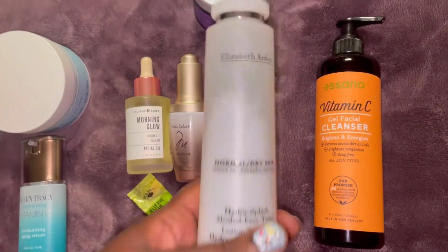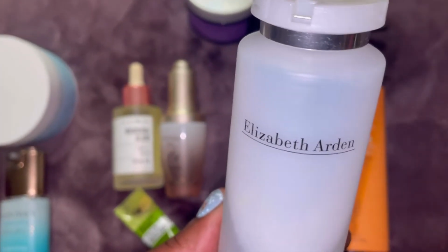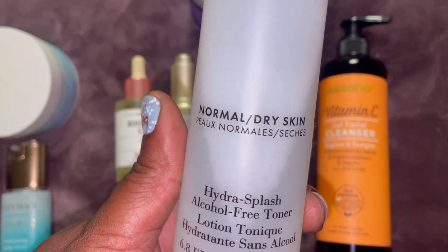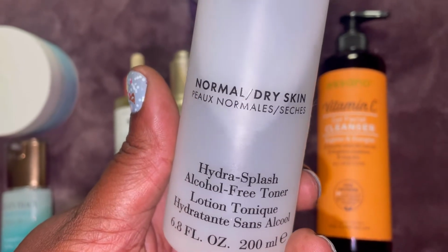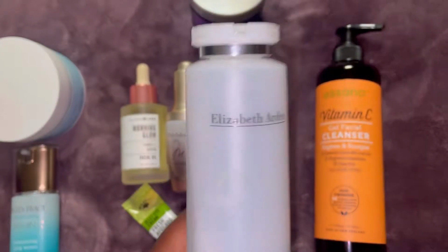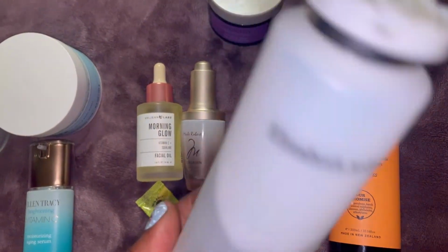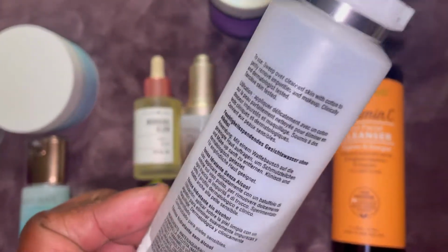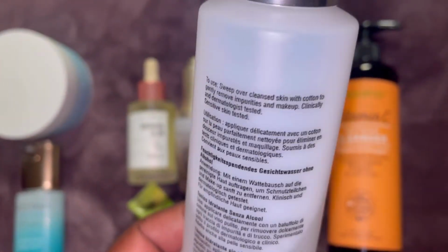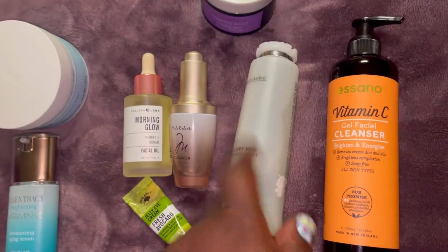So next, I found this at TJ Maxx as well. It's the Elizabeth Arden Normal to Dry Hydro Splash Alcohol-Free Toner. Elizabeth Arden, this was my first time using this brand. So after I do my cleanser, I like to use my toner. And so I use this, and this has been working really great. It gets all the dirt and oils and, you know, whatever gook I have on my face after even cleansing it. This helps get it off, and I really like this.